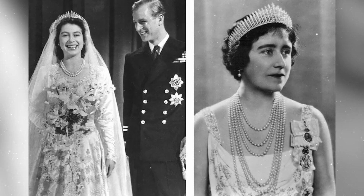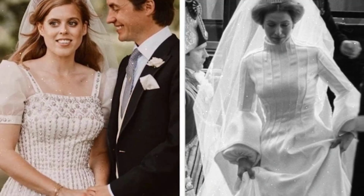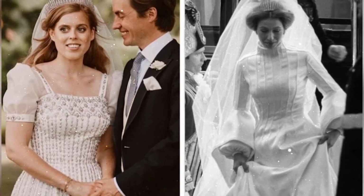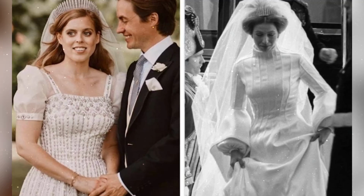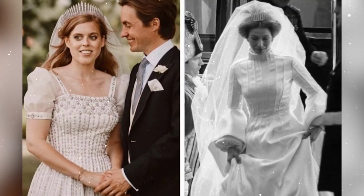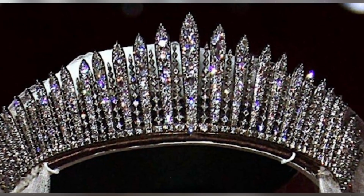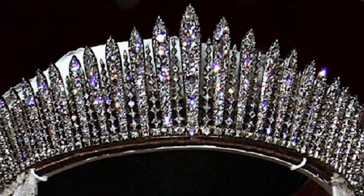Versatility was a key requirement of Queen Mary. Like many other tiaras created for her by Garrard, the fringe could be easily transformed and worn as an impressive necklace. The tiara is made of gold and silver, inlaid with old-cut diamonds. In 1936, Queen Mary gifted the tiara to her daughter-in-law, Queen Elizabeth, the future Queen Mother. The tiara gained real fame in 1947 when the Queen Mother lent it to her daughter, Princess Elizabeth, the future Queen Elizabeth II, for her wedding to Prince Philip.